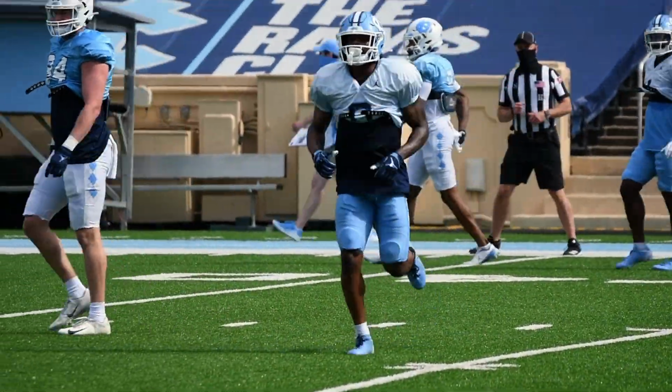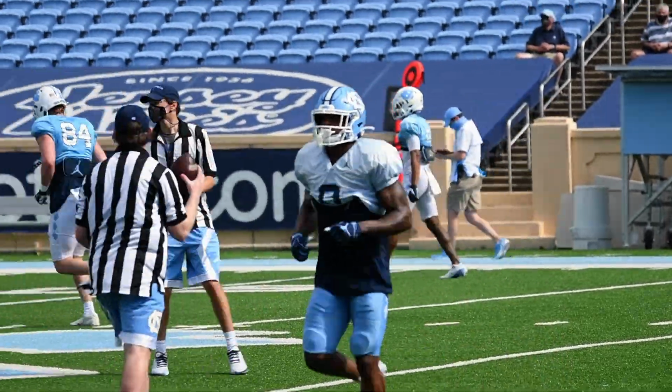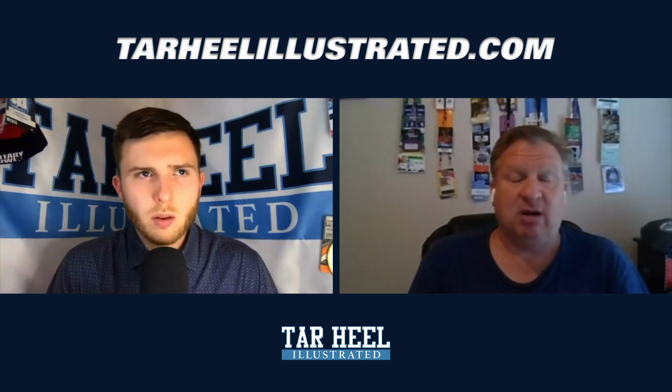He just needs to go through fall camp. He needs to learn more about the position at this level. He needs to shake away from all the nickel tendencies he started to develop and just have all safety tendencies. And I think once he does that, he's going to be in really, really good shape back there. And Carolina will be as well.